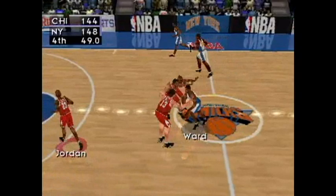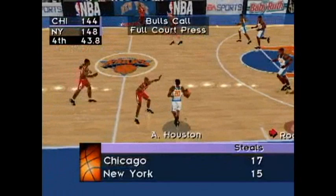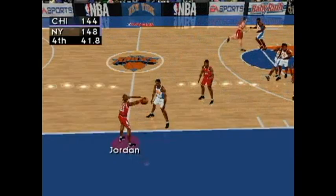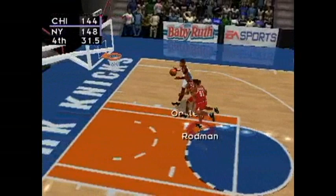From center court to Ewing. Out of bounds, Chicago ball. Inbound pass to number 23. Houston comes up with it. Number 23 gets it. Timeout, Chicago. Inbound pass to Pippen. Gets it to Longley. Rodman hits the rim. Ward gets the rock. Gets it to Oakley. Takes the jumper. Brings it. Timeout, Chicago.